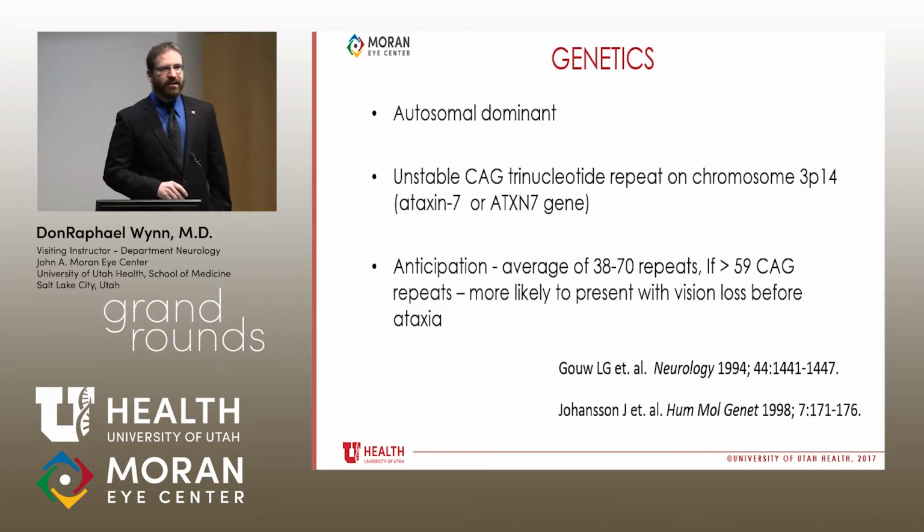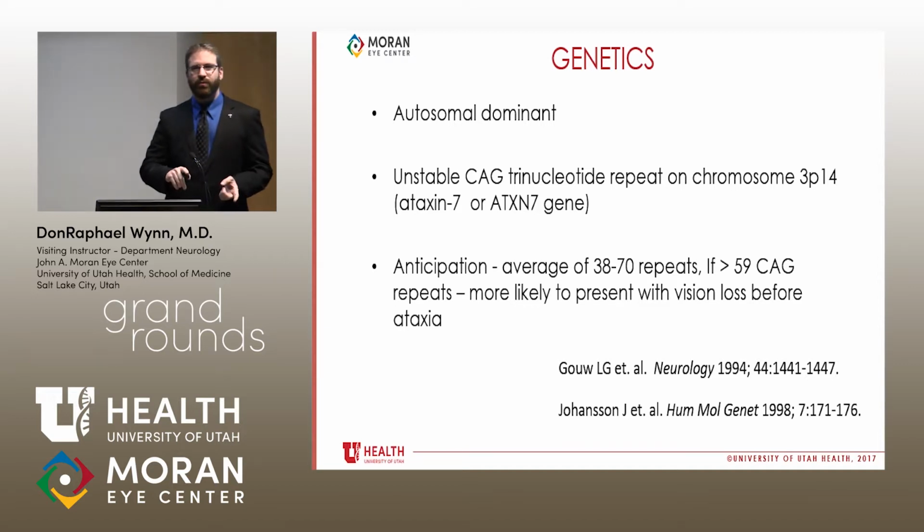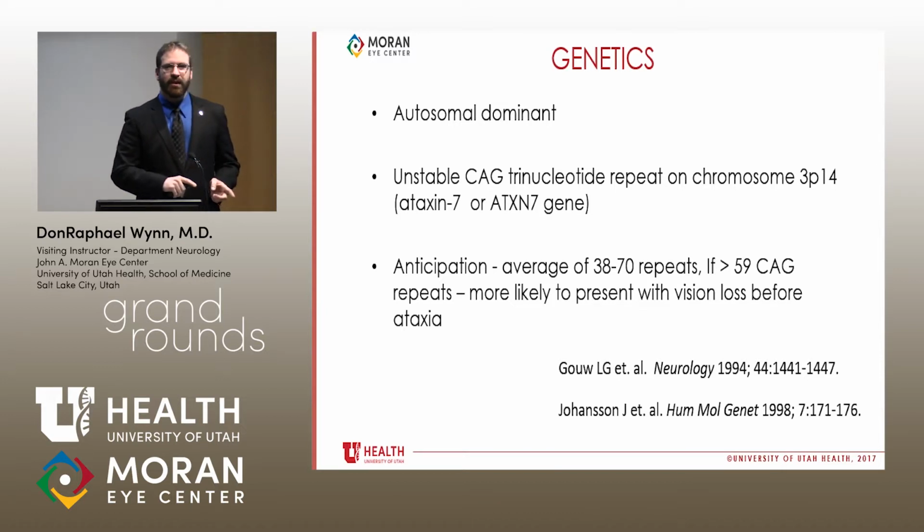One other interesting thing that's been found, and this was demonstrated by Johansson et al., was that these patients, on average, will have 38 to 70 repeats. When they get greater than 59 repeats, they're more likely for some reason to present with vision loss before they develop the ataxia. And so the older generations in this family and in other families studied tend to present with ataxia, whereas their younger generations tend to present with vision loss.